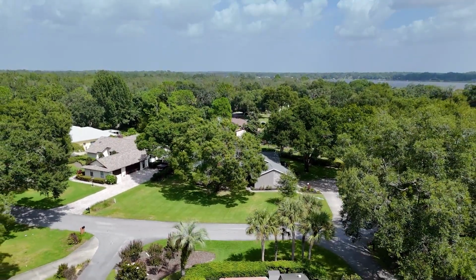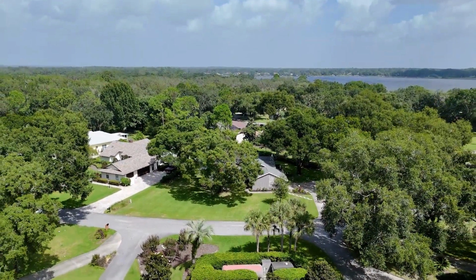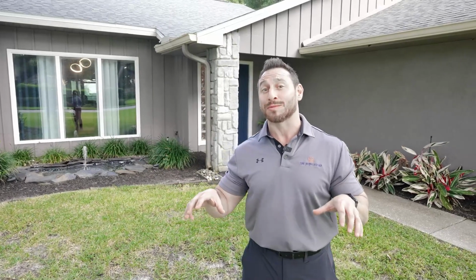Just minutes from downtown Eustis, and historic Mount Dora with shopping and dining and easy access to the 429. It's a stunning property, neighbors, in a phenomenal neighborhood. Lake Joanna Estates only has 46 custom-built homes in this community.